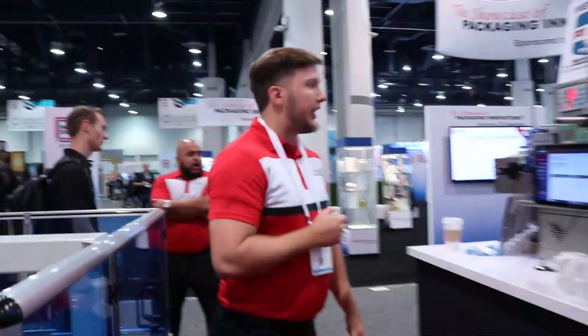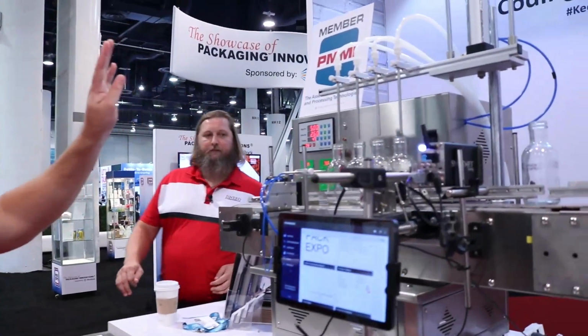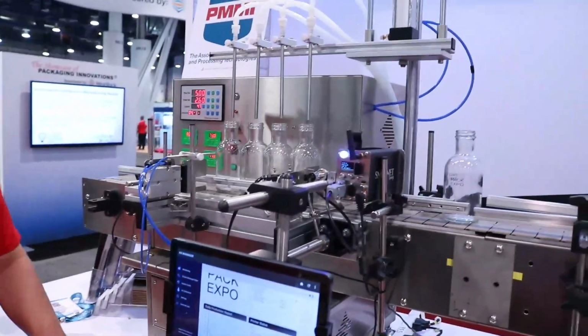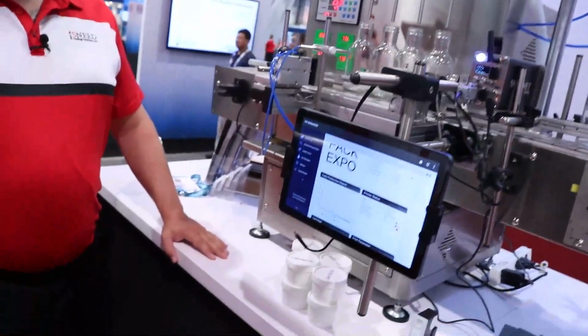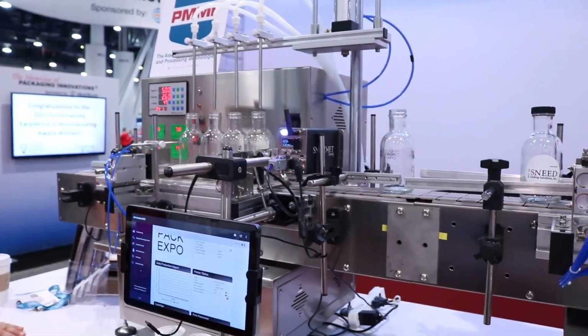So right here at the beginning, we have our filling line. We have 4 heads for 4 bottles to come by. There's 2 pieces that we're missing right now, just due to sizing. We want to make sure we had room at the booth for all of us. It's the accumulation table at both the beginning and end.